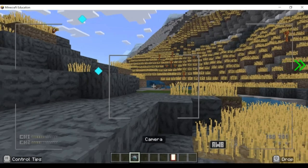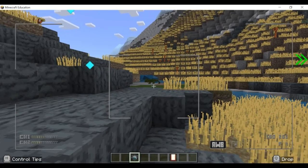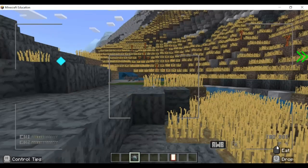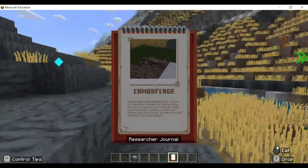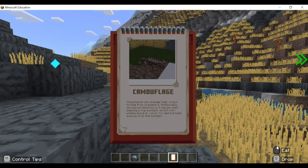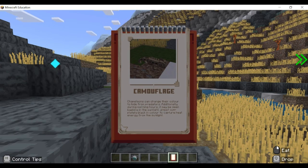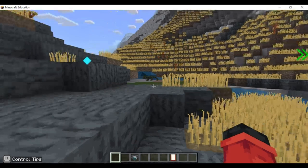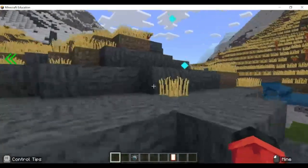It's changing colour. Can you see? Yes. Let's take a photo. A new journal page has been unlocked, so let's go to the journal. Camouflage. Chameleons can change their colour to hide from predators. Additionally, during morning hours, it may be seen basking in the sunlight, almost completely black in colour, to capture heat energy from the sunlight. Fantastic. Okay, let's move on ahead.